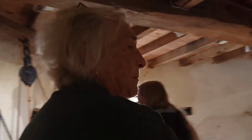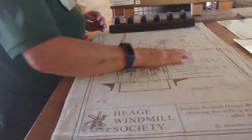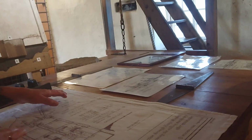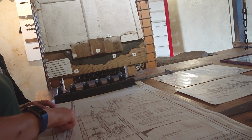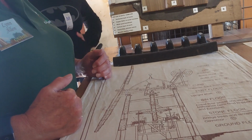It's got various diagrams you can see on there, if you're that way inclined. This is one of our tea towels, and this is for sale in the shop. There's a pretty green and white one as well. The other one's just got a pretty picture of the windmill, but this gives you an idea of where we are in the windmill. The centre upright shaft, the striking rod going through, and of course the chain and rope would be there, the fantail. And you can see how the sails are fit there.